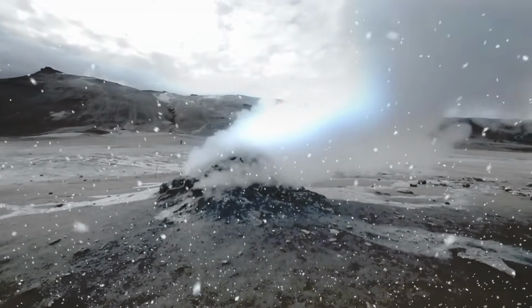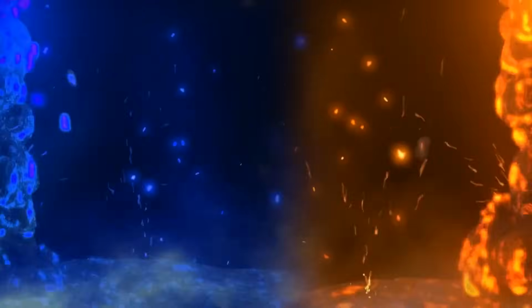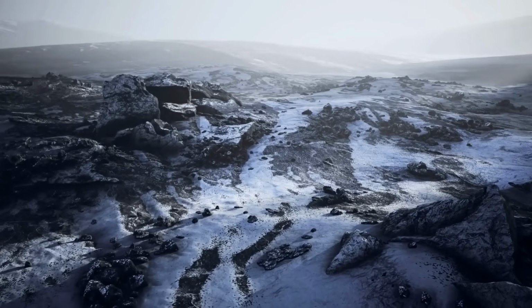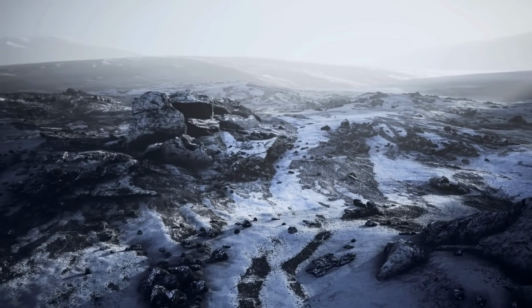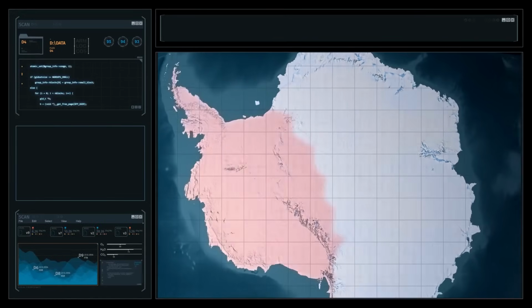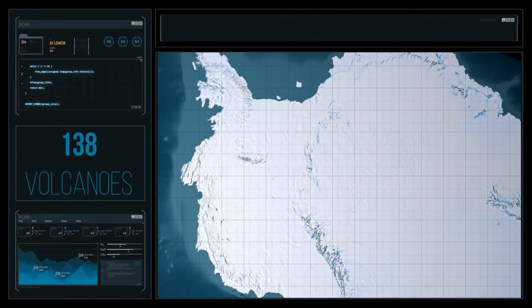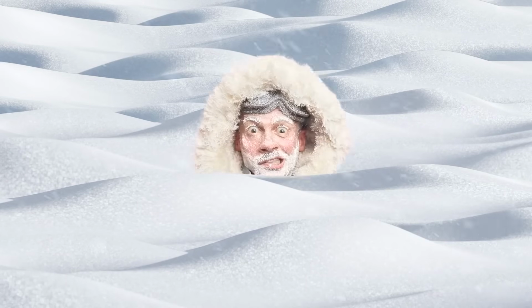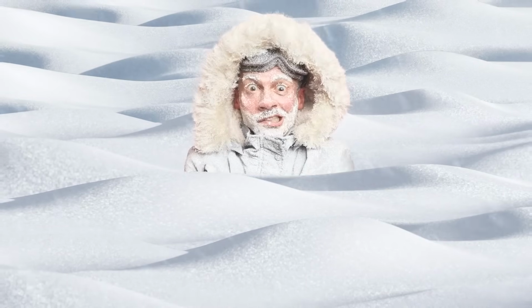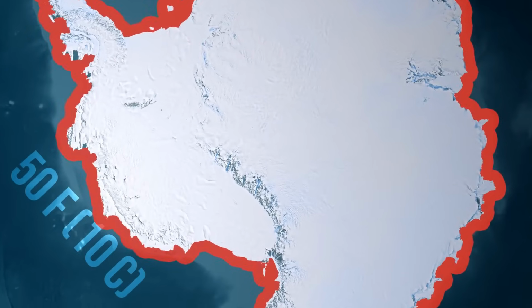It's hard. But this place is where fire meets the ice. West Antarctica is where most volcanic activity occurs. Scientists recently found that 138 volcanoes exist in West Antarctica alone. Wow! You would think that Antarctica is always cold, but no. Its coastal regions can get as warm as 50 degrees Fahrenheit.